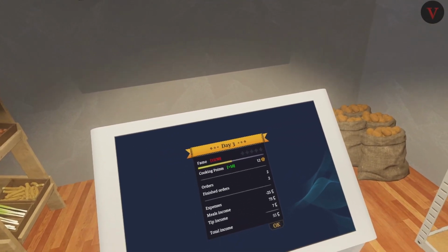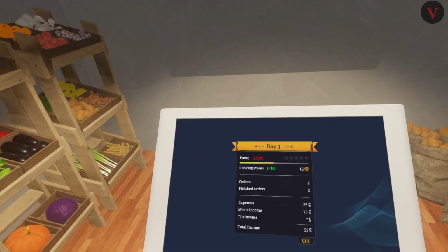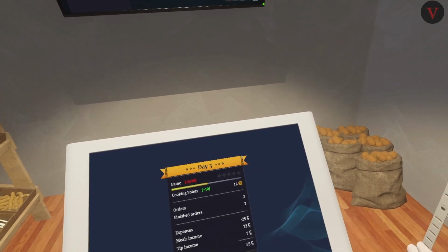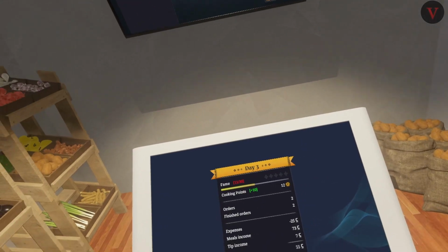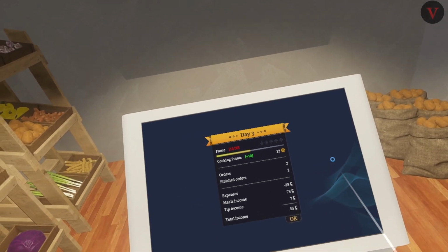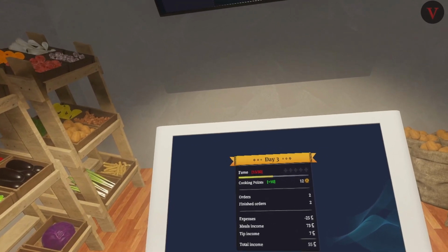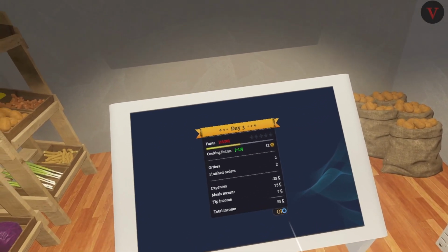Wow, we lost 15 fame for that. I just really don't know what to tell you guys. I put the exact amount of salt, I put the exact amount of oil in it, and it complained all the way across the board on it. That was the same in the previous order, that even though the seasoning was exact, it complained about it. So, is this something we're going to have to learn? We'll figure that out. But that should be the end of today.